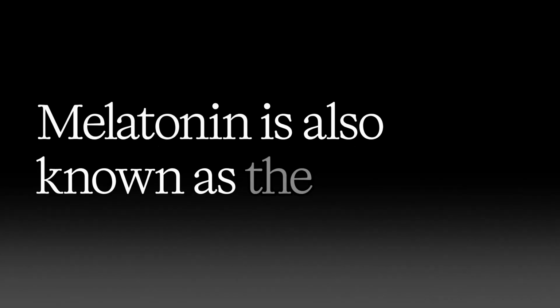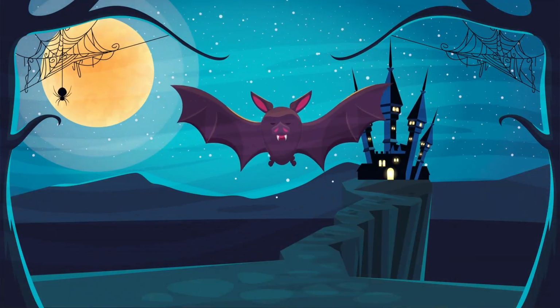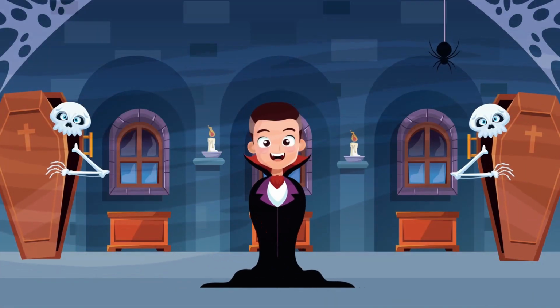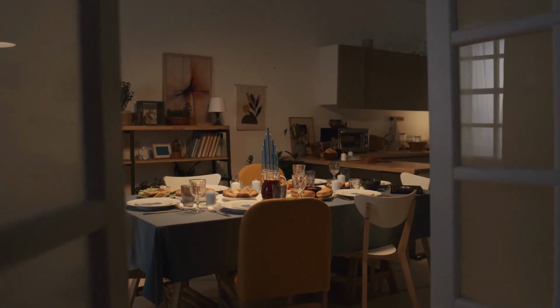Melatonin is also known as the hormone of darkness. It's like a little vampire. So it needs an environment of darkness in order to fully work. So if you're taking it in a bright room or you're looking at bright screens, it's like you're scaring that little vampire away. We need to create an ambient environment that's dark to invite that melatonin to have an effect.